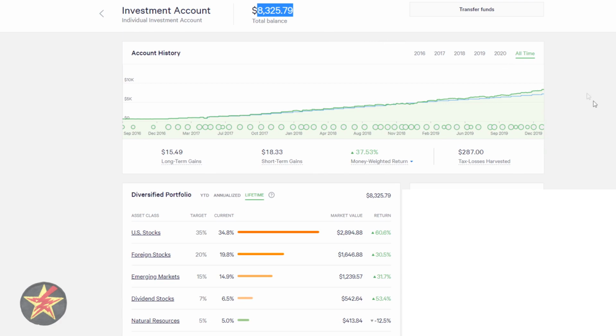All right, now we're going to come into my investment account. My investment account currently has $8,325 in it. And you can see, here's the progression. I have not had this one for as long as I've had the IRA. And I also don't put as much money into this one as I do the IRA. But here you can see all the way at the end, I have put a total of $7,150 in, with it being worth $8,325. So, nice little bit of growth.